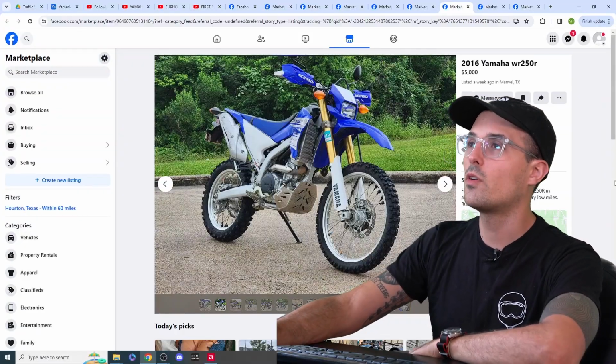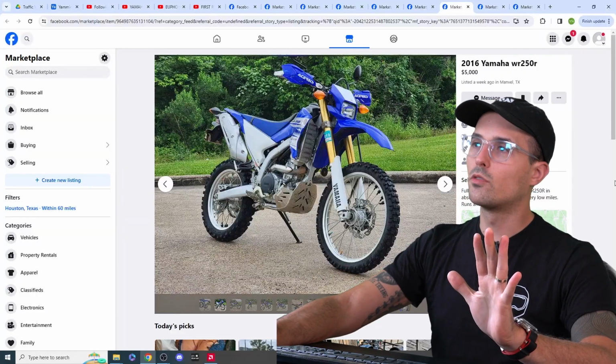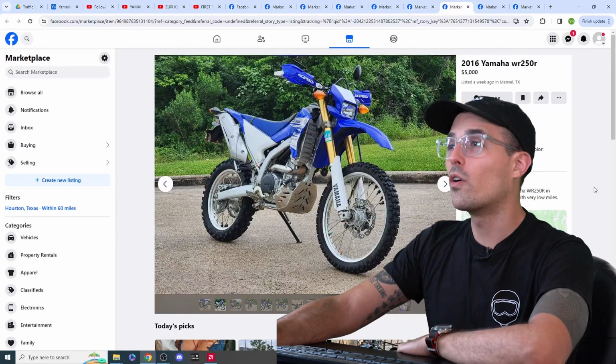So anyways, 2016 WR, $5,000. You might say, that's kind of a lot of money for a random little dual sport, but they don't make these anymore. Yeah, Yamaha cut production on the WR250R. You don't even get them anymore, which is sad.